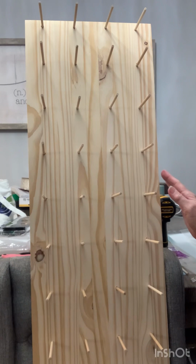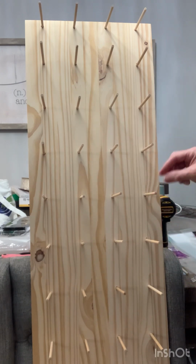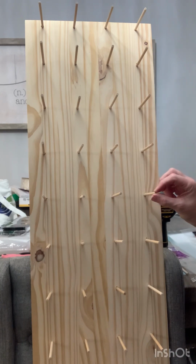So my plan is to get wood glue and glue those in and then spray paint this. And then I'm going to clear coat it with probably like a Kamar varnish or something glossy and durable. And then I ordered, for like $5, you get 50 little rubber end tips. And I'm going to put those on the ends of here.